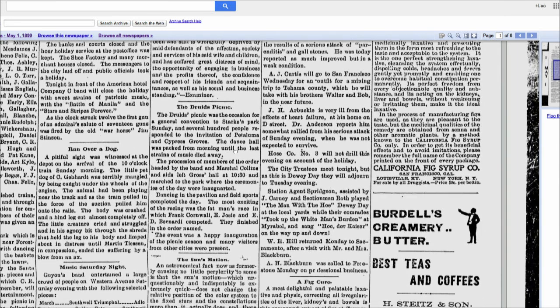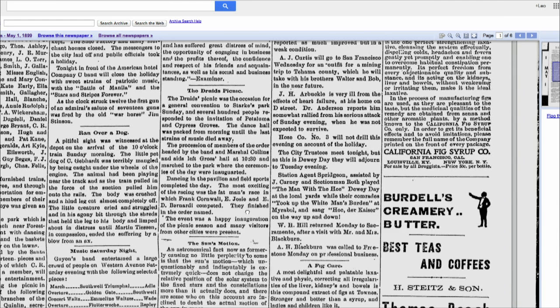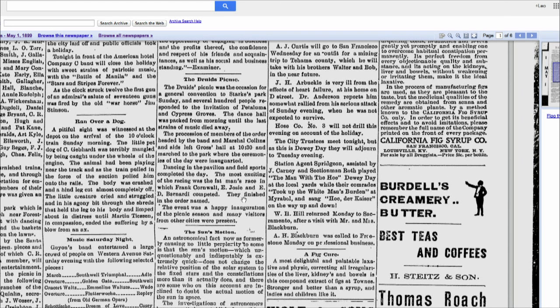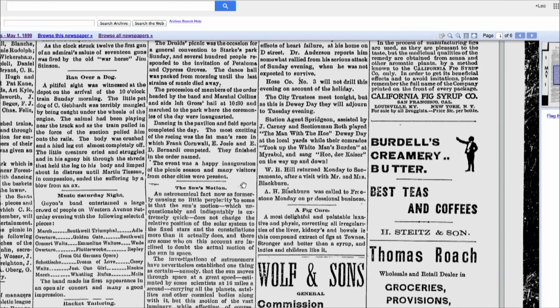Wait a second. Does that say the Druids Picnic? Oh, well, we still do that. The Druids Picnic. Really? At Starks Park Sunday, several hundred people responded to the invitation of the Petaluma and Cypress Groves. The dance hall was packed from morning until the last strains of music died away. The processions of the members of the order, headed by the band and Marshall Collins, left Gross Hall at 10:30 and marched to the park where they danced naked for hours.